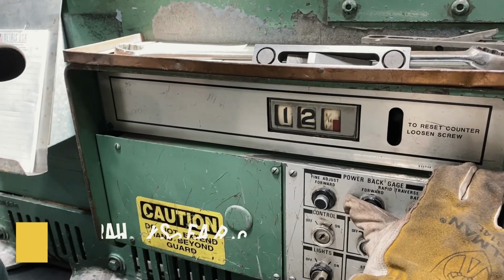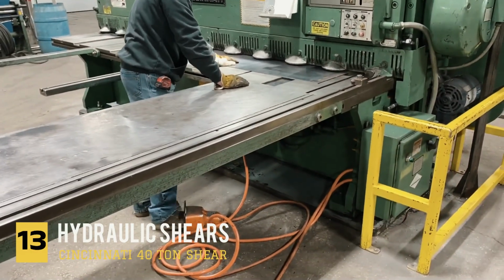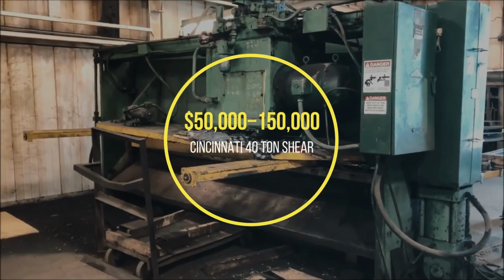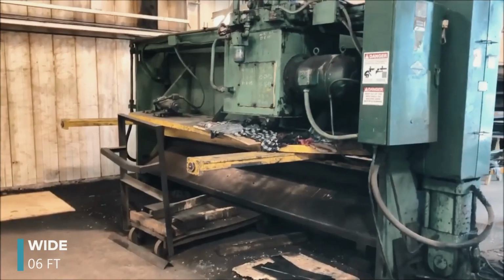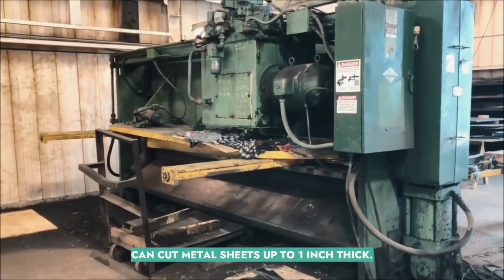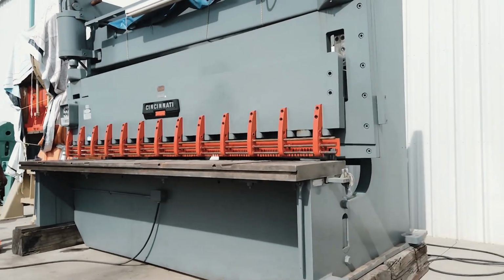Shifting to manufacturing, let's take a look at hydraulic shears, particularly the Cincinnati 40-ton shear. This precision-cutting equipment, costing between $50,000 and $150,000, measures 6 feet wide and 4 feet long. It can cut metal sheets up to 1 inch thick, exerting 40 tons of cutting force. That kind of power is no joke.